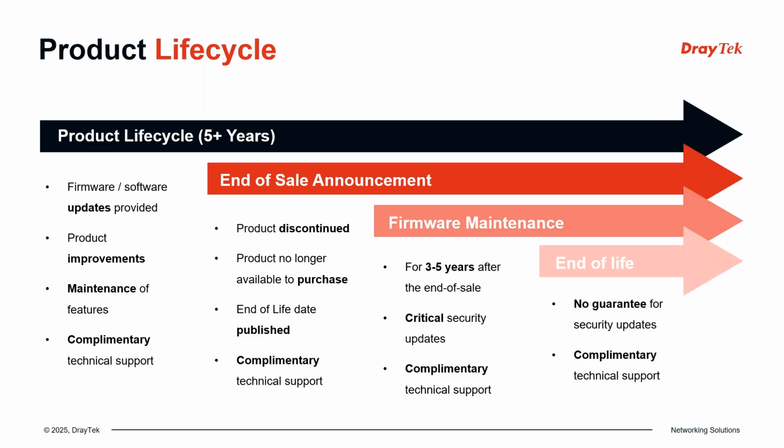And sometimes you can get legacy technologies where the product's no longer relevant. I'm thinking of things like ISDN products there. It would be silly for us to still be selling that. I think there would be very little interest in something that was like an ISDN product. So then the product's discontinued, it's no longer available for purchase, and we would at that point publish an end of life date for it and make an end of sale announcement.